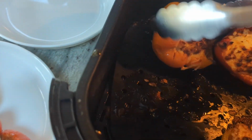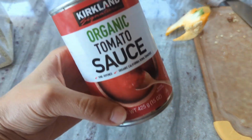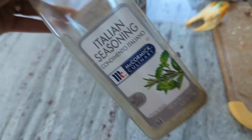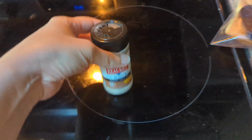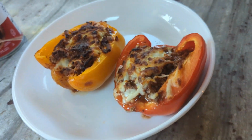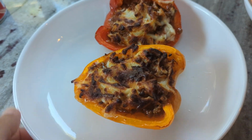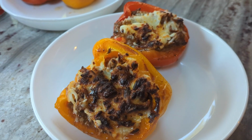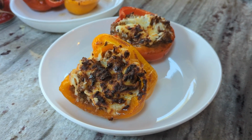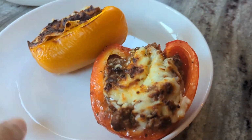I kept dinner really simple tonight. I just had some leftover ground beef in the fridge and I mixed it up with some regular canned tomato sauce, some Italian seasoning, and some Redmond garlic salt and Redmond onion salt. Just mixed that all together, stuffed my bell peppers with it, and then sprinkled some mozzarella cheese on top. Air fried it for a few minutes until everything was cooked, and it turned out to be a very simple and delicious dinner.